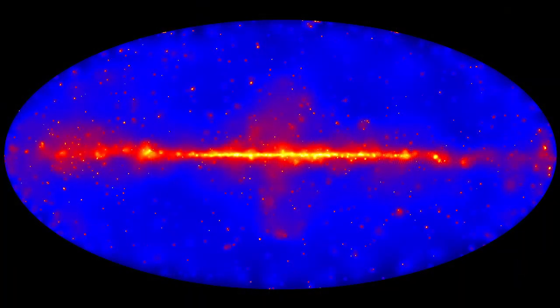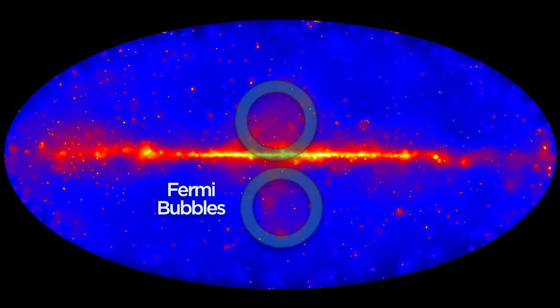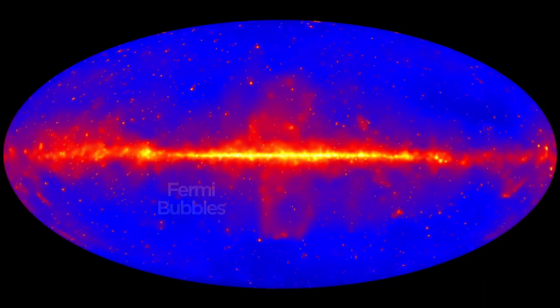It's based on a gamma ray image of the entire sky made by the Fermi Space Telescope. There are 2 regions of excess gamma rays, above and below the center. They're interpreted as the fading bubbles of high-energy particles that were spewed out by the relativistic jets during an episode of accretion sometime during the Pliocene epoch here on the Earth.